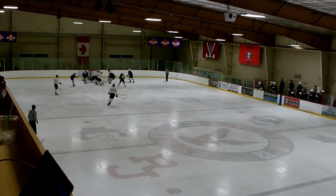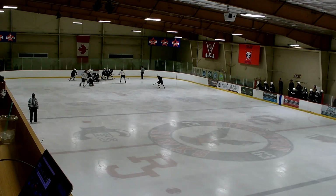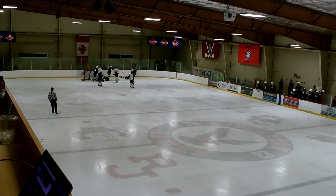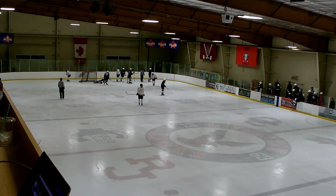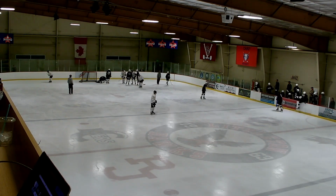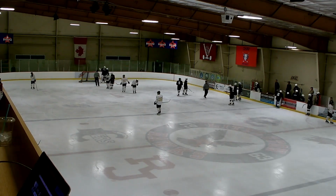And it just tipped high of the net. Logan with the save. Logan finally able to cover that puck and stops play. Wow. Just wow. Full effort. Thank you, Logan Hunter.